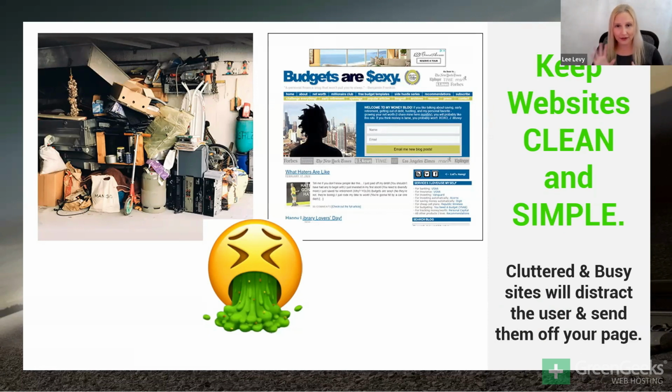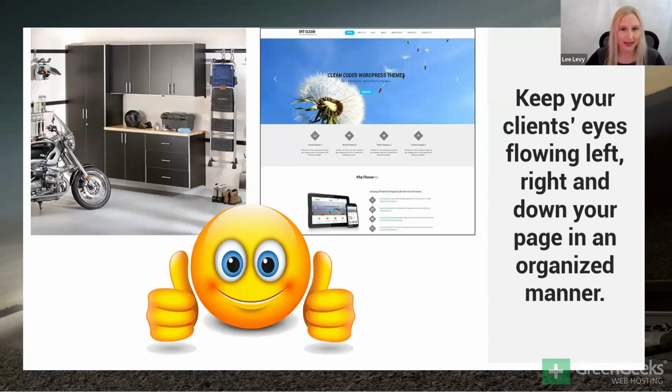When a website is cluttered and things are all over the place, you're either going to lose your audience or they're going to go right off the website. Okay, so versus keeping a clean, nice, simple website, just like that, people can flow their eyes down the page in a normal, organized manner, and chances are they will stay on your website longer.